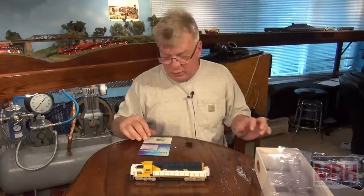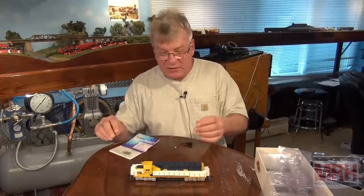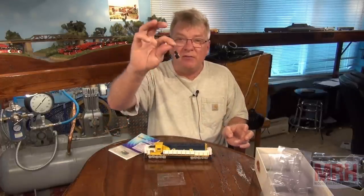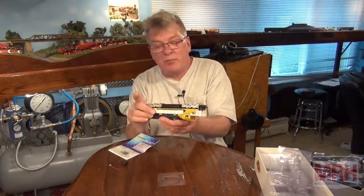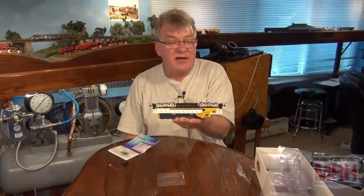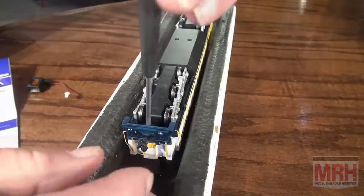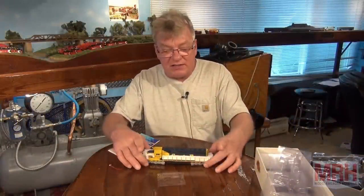Now, Broadway supplied me with an Economy 21-pin decoder, which is what goes into this unit. And they also supplied me with a small speaker, which is simple plug-and-play with no soldering. So we're going to take this to the workbench, pull it apart, put in the sound, and put it right back together again. The first step in the process is going to be to remove the couplers on each end of the locomotive. Before then, we're going to be able to take the shell off of the locomotive. So let's sit back and watch this and see how this project turns out.